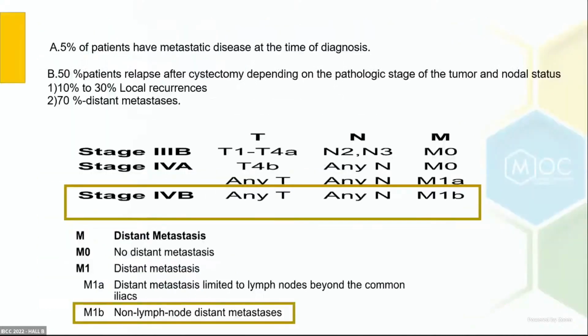So I will quickly move on just to give you some perspective as to the large number of patients who have an initially seemingly localized disease but are eventually going to progress, and almost 70% of them are going to have a distant metastasis. Also, 5% of patients have a de novo metastatic disease. So it's a large disease burden still hovering there.